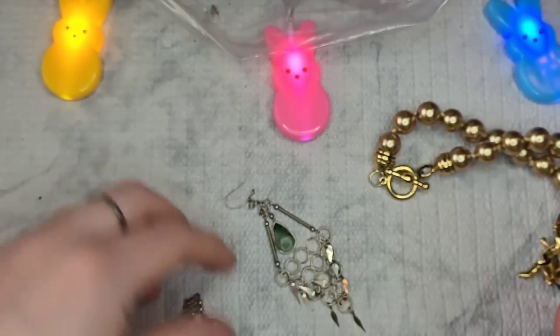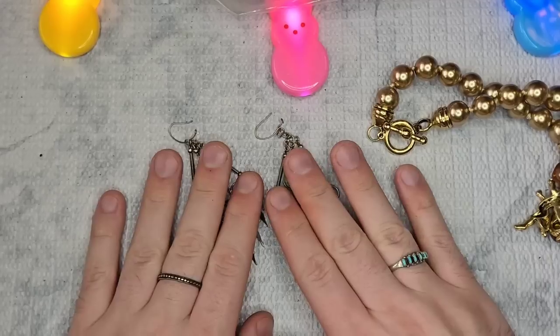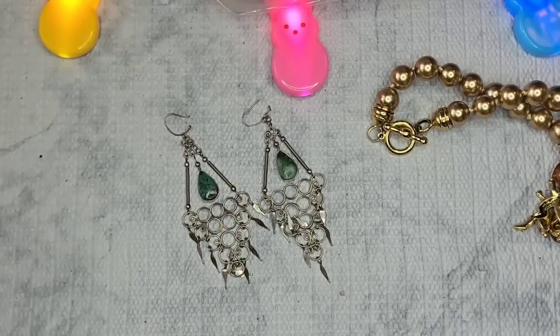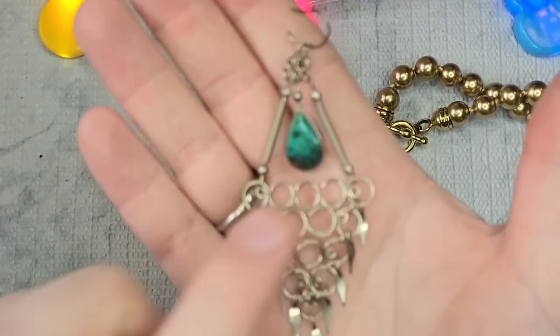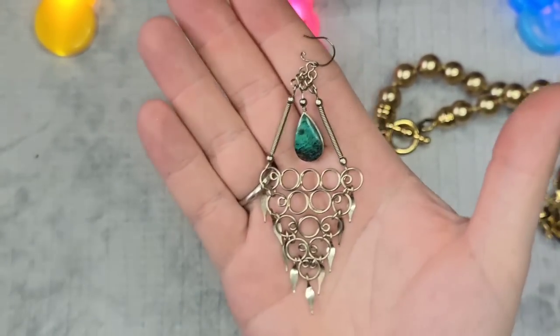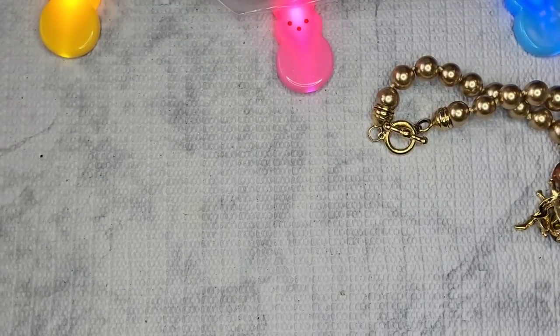Oh, wow. We usually never get matches in Goodwill Blue Boxes. Went over it and it looks like all the dingles are present, I believe. So let's go ahead and do $6 for these. These are awesome. It does look like maybe a piece of turquoise or something along that line. Really pretty earrings. Let's just do $6 on those. I think those are awesome. Very cool. $6 for those.